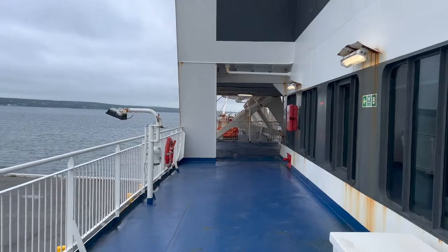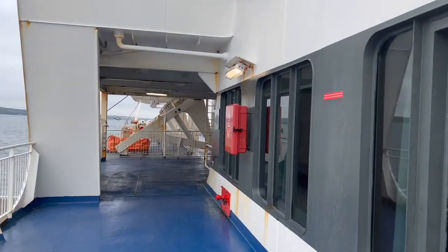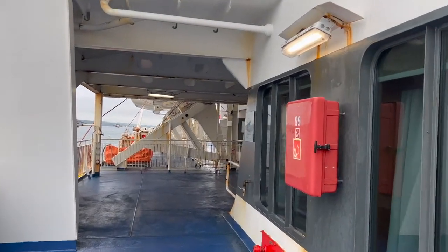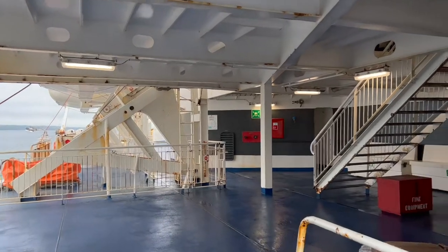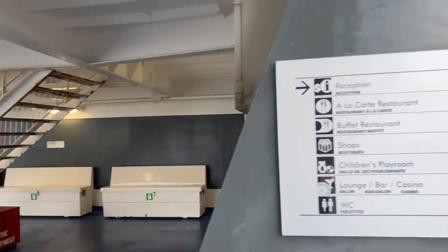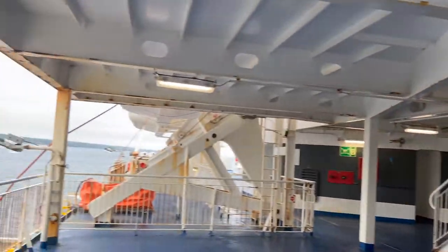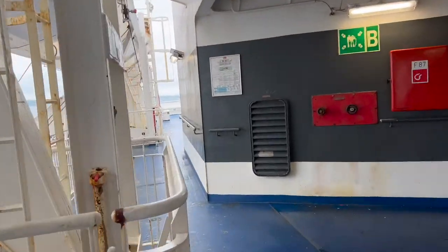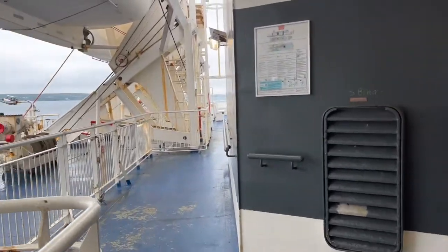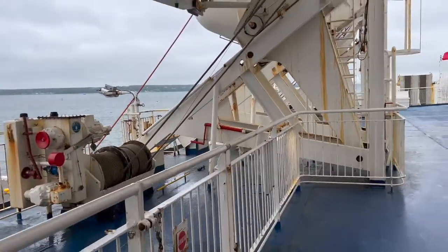Well, that's one side of the ship. Deck number seven. Is there a restaurant? Yep, that's the restaurant. Yeah, this is just a sitting area, right? You can go right to the front, though, eh? Come on, baby. Life vest. Embarking station.